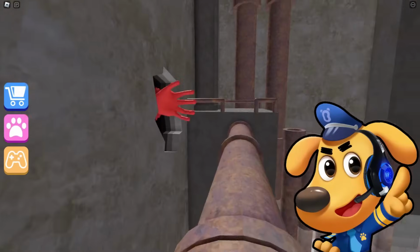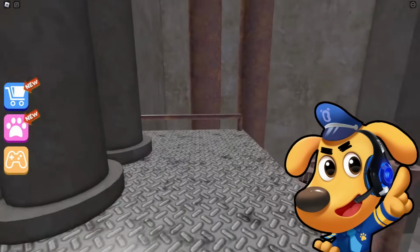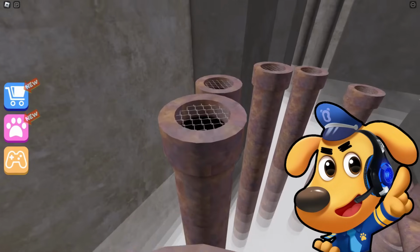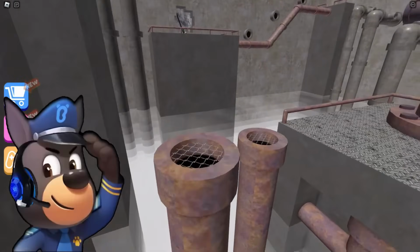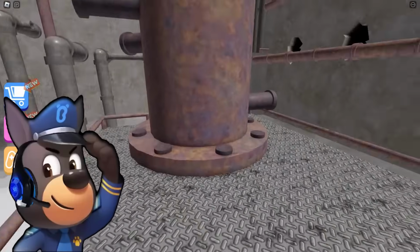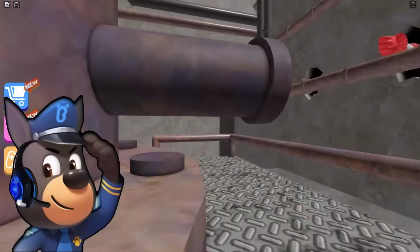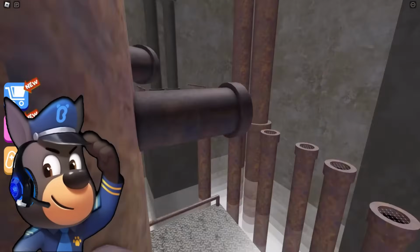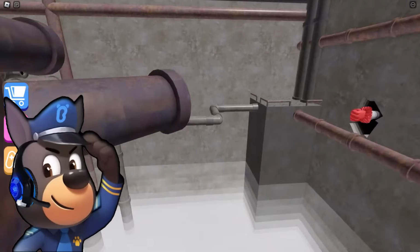The stinky pipes are not just a test of our agility, but also a true test of endurance. The foul smell is awful, but we need to focus and move forward. Watch your step, Sheriff Labrador. If we slip, we'll fall into that bottomless pit. We need to be extremely careful and watch every step we take. Let's take this slowly and steadily.